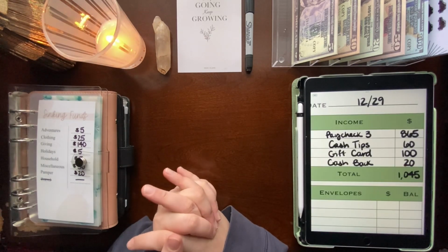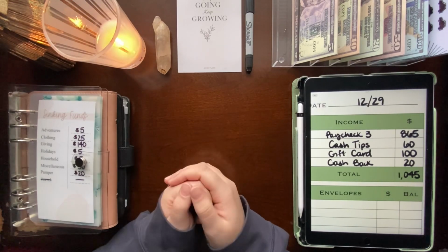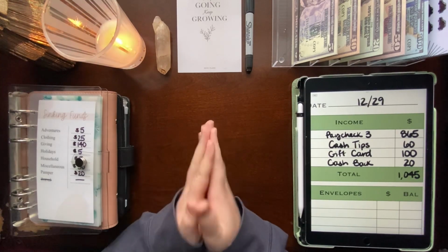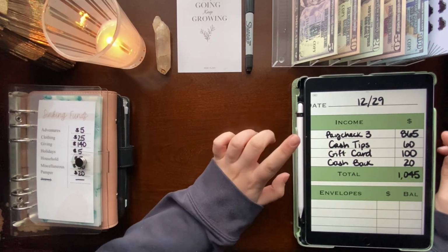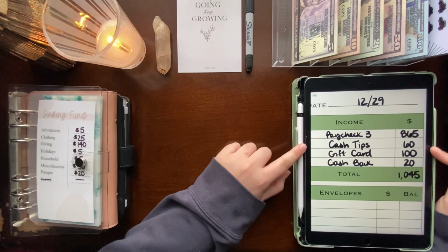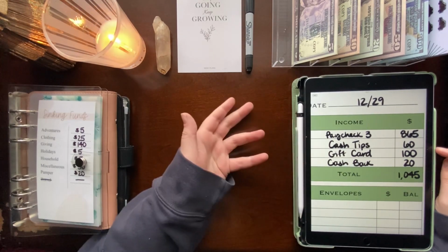This is all the money I had left over on my last paycheck after I paid off all my expenses, fixed and variable. That left me, for my full-time paycheck, $865. I also got $60 in cash tips, so I'm going to be stuffing that today.